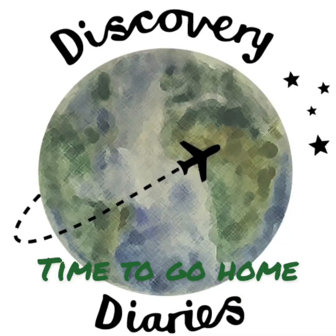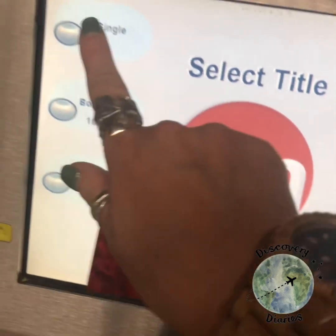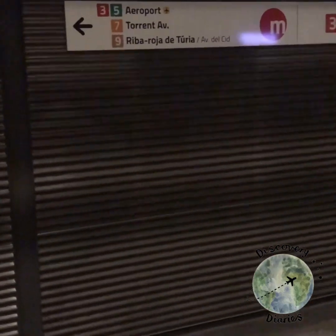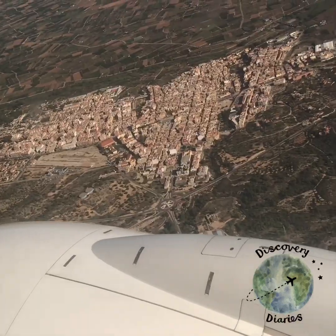Oh, it can't be time to go home already. I need to get the metro, or the Spanish underground, back to the airport. First I'll get my ticket, find the right platform, and do it all the same on the way back. Board the plane and fly back to England.